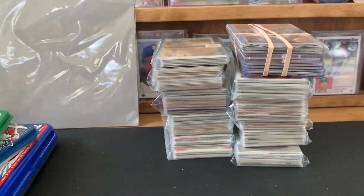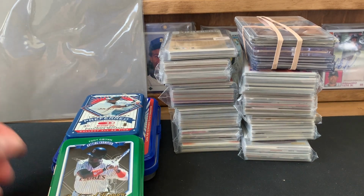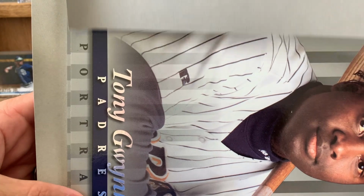Okay, so that is the result of opening up all of these packages. Now I have this here. I'm wondering what this was. This was at the very bottom, and it says freebies. This was at the very bottom of the package.